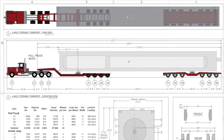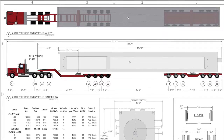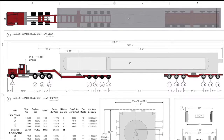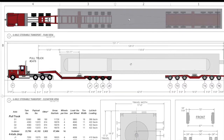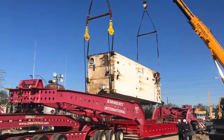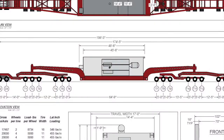For the column package, the Emert team selected a 14-axle trailer configuration that consisted of a 6-axle steerable dolly in the rear of the load and a 4-axle Jeep that was attached to a 4-axle tractor at the front of the load. The loaded dimensions were 150 feet long by 17 feet wide by 18 feet 3 inches high, with a gross weight of 223,034 pounds.